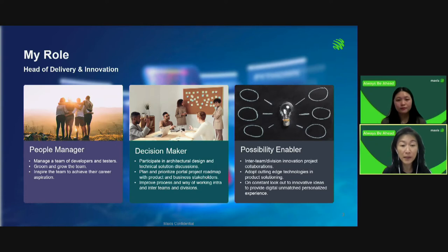And I also plan and prioritize portfolio-based project roadmaps with the product and the business stakeholders across the board, and also look for ways to improve processes and ways of working within and between teams in Maxis, across divisions as well.